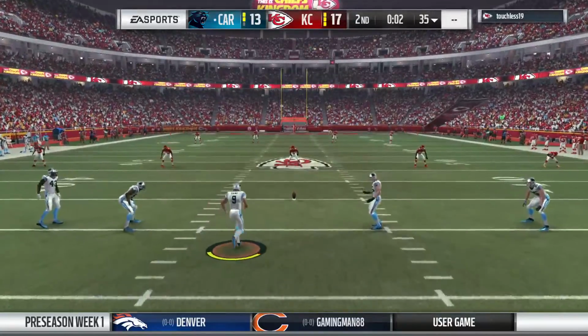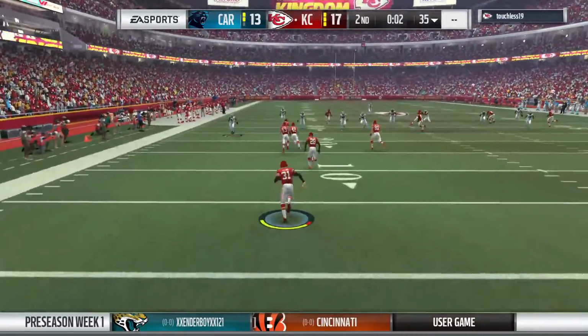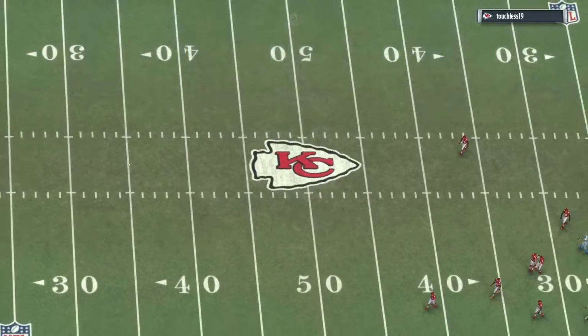After knocking through the field goal, here's Gano back out there now for the kickoff. This is fielded a few yards into the end zone, and he'll get it up past the 20 to the 22-yard line.